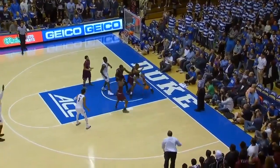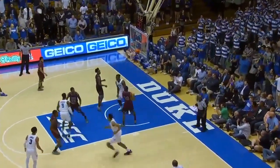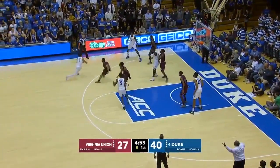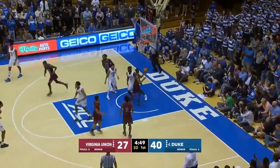Layups down back for Virginia Union. Golden kicks it back out to Barrett. In the lane, finding Zion Williamson. The one hand. Jones, the leaner, Williamson the finish.